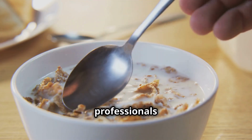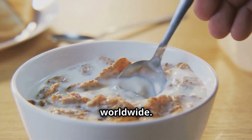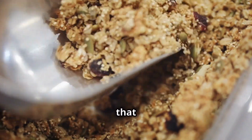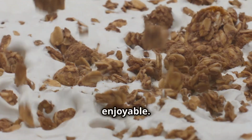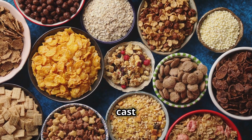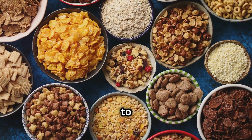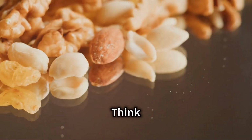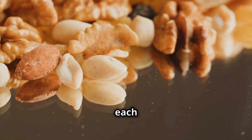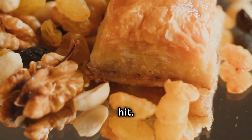From busy professionals to health-conscious individuals, granola has become a breakfast staple worldwide. It's a testament to the fact that healthy eating can be delicious and enjoyable. While oats are undoubtedly the heart of granola, it's the supporting cast of nuts, seeds, and sweeteners that truly elevate this breakfast staple to superstar status. Think of it as an ensemble cast, each member contributing their unique set of skills to create a blockbuster hit.